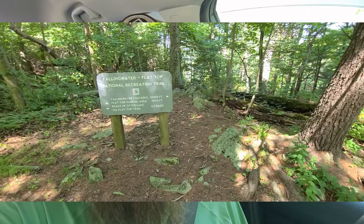Back at the car, time to head down the parkway, knock out these other 30 miles, maybe catch a few more hikes. We'll see. Let's go check out this Falling Water Cascades.